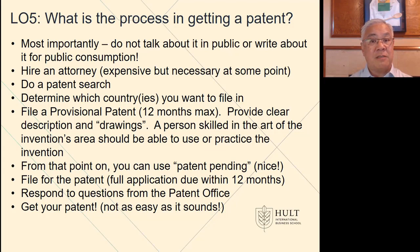The process itself in the US, you would file what's called a provisional patent. It's very important to know what this is, because once you file a provisional patent, you have marked that date and time as when you invented it, or at least in the eyes of the patent office. So anyone subsequent to that who wants to file on that idea cannot, because when they do a patent search, they'll see that you beat them to the punch. So a provisional stops others from taking the idea.